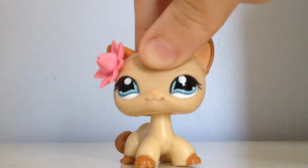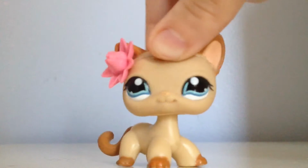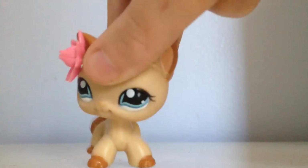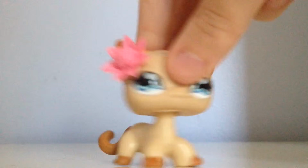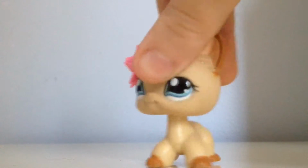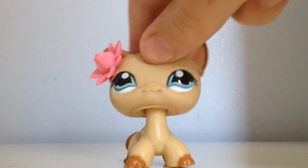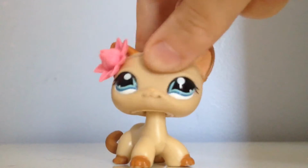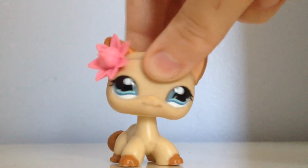So, I was looking through my Littlest Pet Shop, with the stamp eyes. Yes, I separate my LPS with the stamp eyes from my other Littlest Pet Shops, because I keep them all in the bin. I don't have time or room to put them on shelves. I mean, I did it once, but I can only fit like a quarter of my collection on, because I have over 200 Littlest Pet Shops, so, you know how that goes.